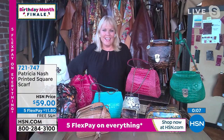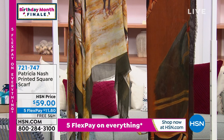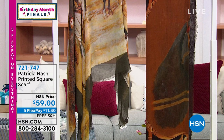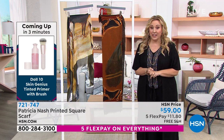And again, if you bought some of Patricia's handbags, these would look beautiful tied around the tote bags, the handbags, any of the luggage. It's like a whole look. It's a whole thing. It'll all go back to each other. The item number is 721-747, only $11.80 on FlexPay.